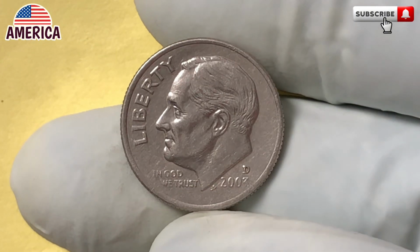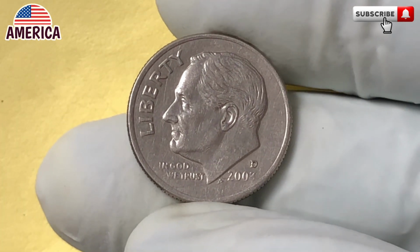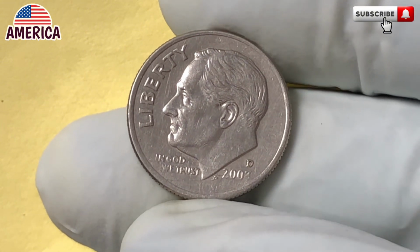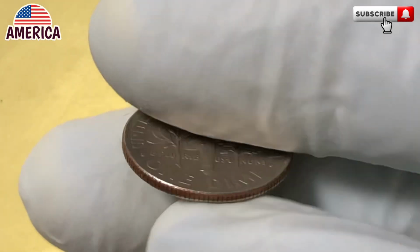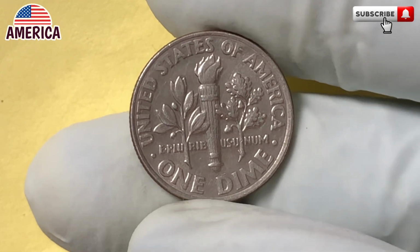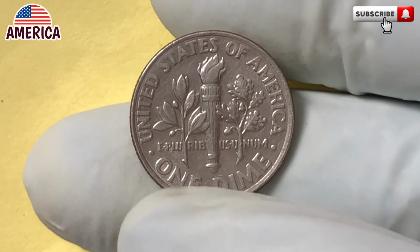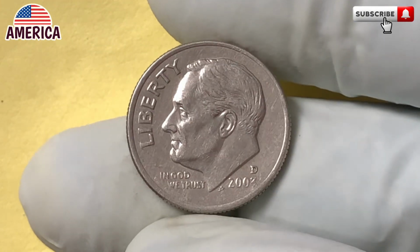Condition. The condition of the coin is paramount in determining its value. A circulated coin, which shows signs of wear and tear, is generally only worth its face value, or maybe just a little more. But a well-preserved, uncirculated 2003 dime is worth much more. Coins that are graded as MS-65 or higher, mint state, can command a much higher price, sometimes hundreds of dollars, depending on the coin's exact grade and quality.